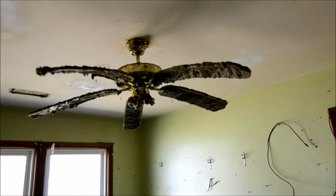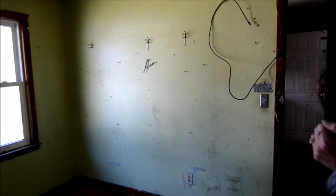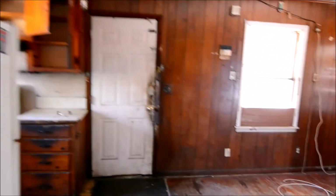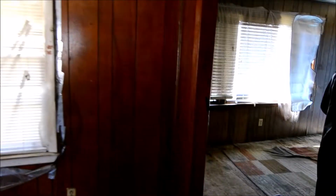What is up with that ceiling fan? It's covered with dust. Oh my gosh. This is after people spent a couple weeks cleaning this house. My goodness. Okay, I think I've seen enough. I was just a little curious. But I am entirely satisfied. The roof leaks, but the roof's probably the best thing on the house. Need I say cut?